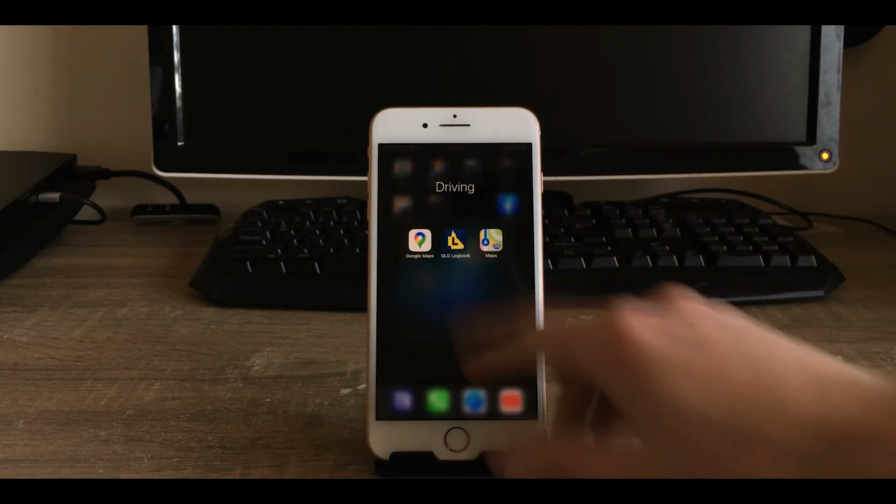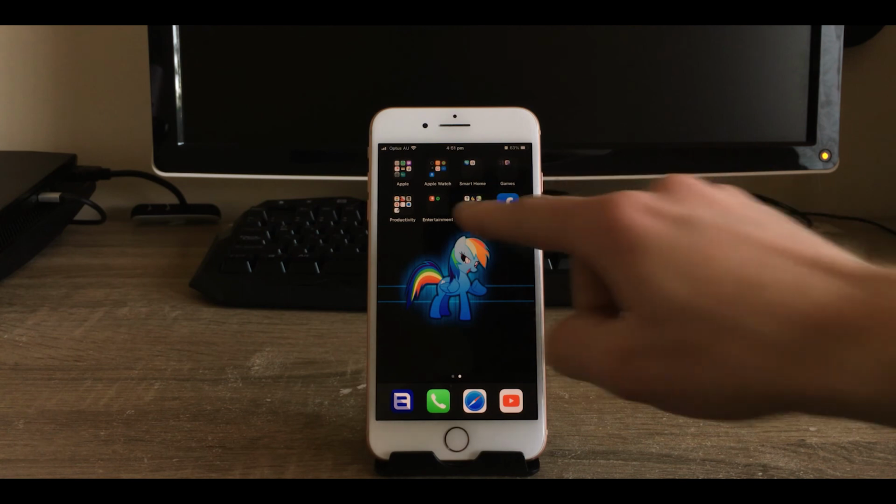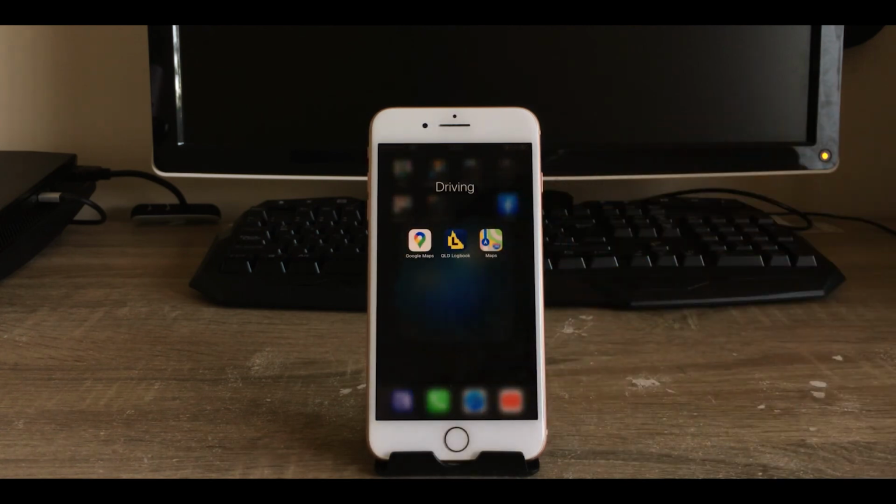Driving here, I've got Google Maps, Apple Maps. I normally use Apple Maps if I'm riding a bike, because there's the Apple Maps app on the Apple Watch, but there isn't an Apple Watch app for Google Maps. There used to be, but they took it down. So if I'm riding a bike, I can look at my Apple Watch for directions.